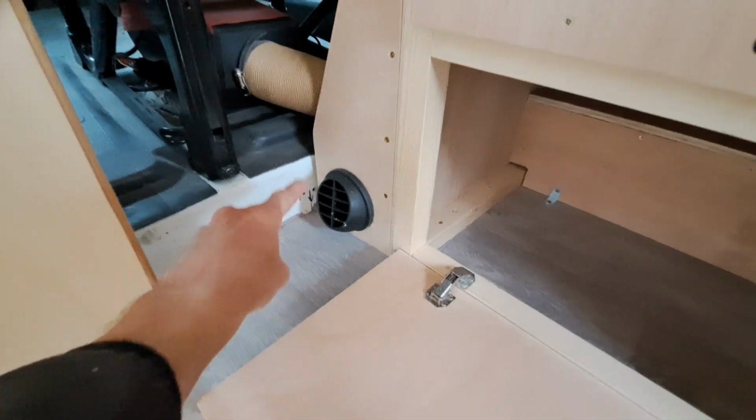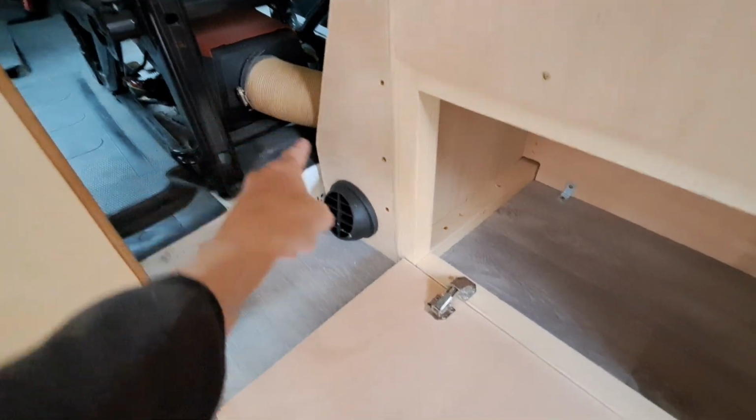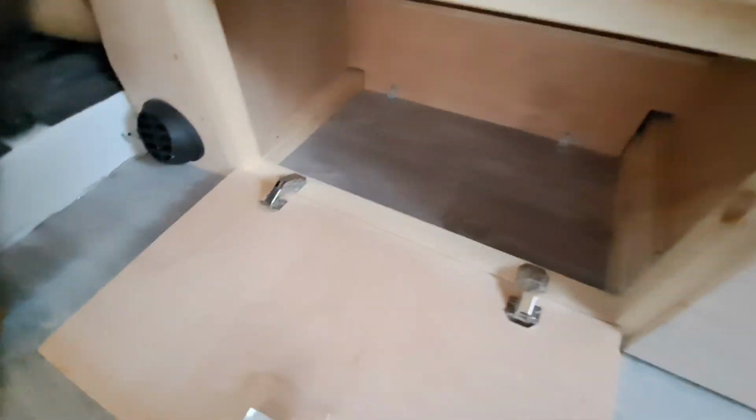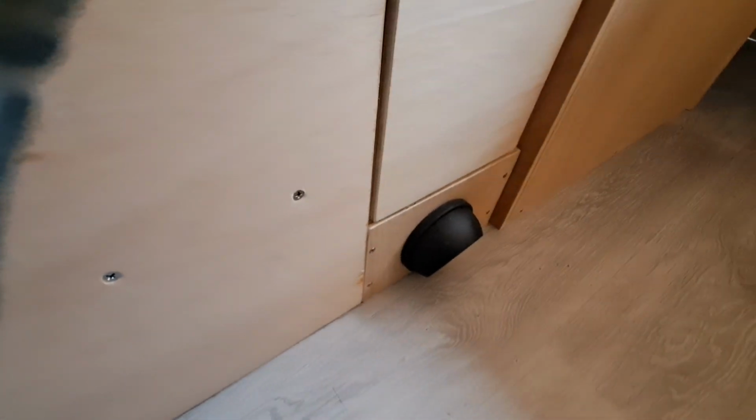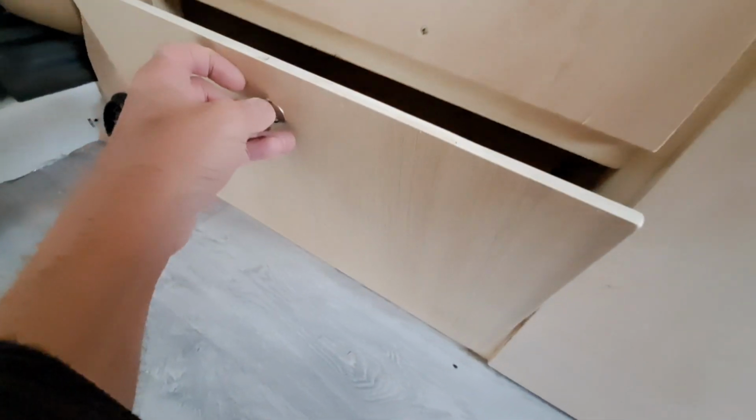So this heater, you've got a duct coming out here, and then I've routed an extension pipe which goes all the way around the back and pops out there. So we've got two blowers.